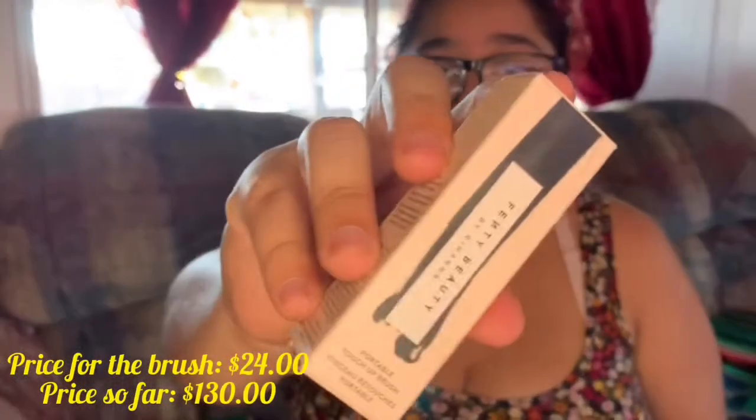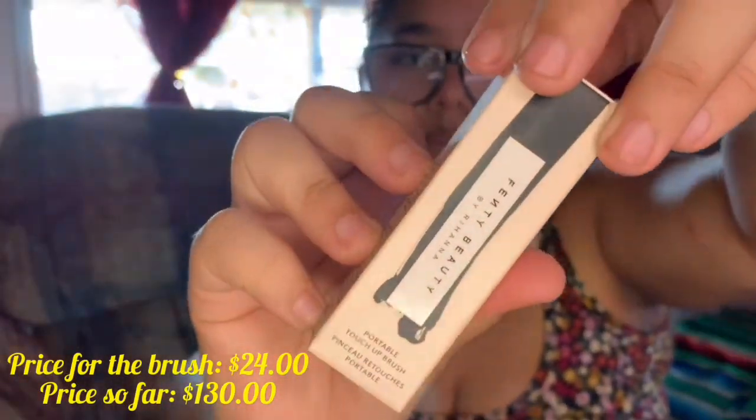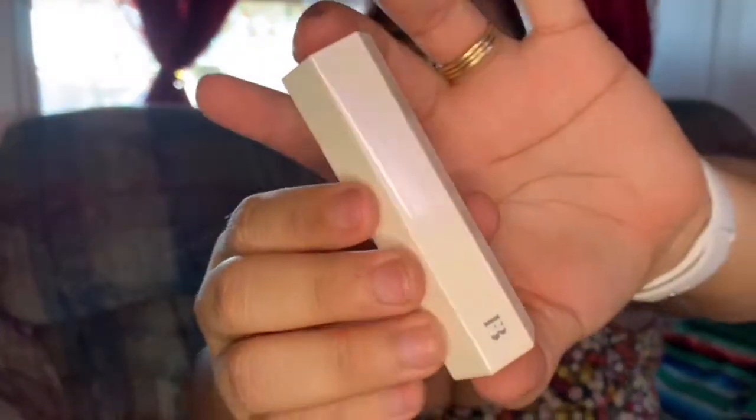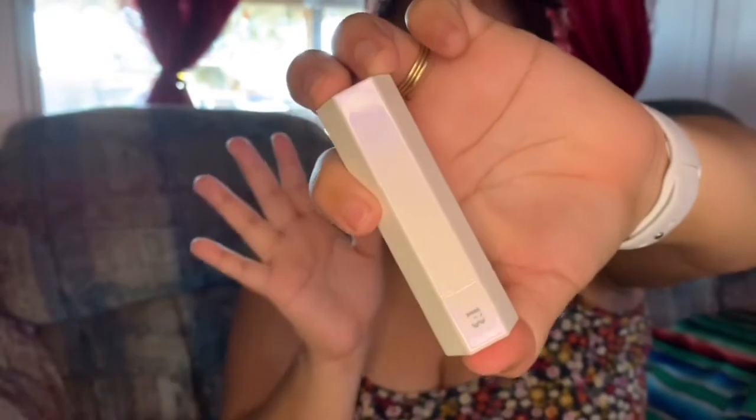So next thing is this. Fenty Beauty by Rihanna. Ooh, Fenty Beauty. It is a portable touch-up brush. It is the 130 portable touch-up brush. Here is the packaging of this one real quick. And this is what it's supposed to look like. Oh, wow. This is really, really cute. Kind of looks like a lipstick tube, but I know it's not.